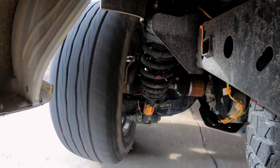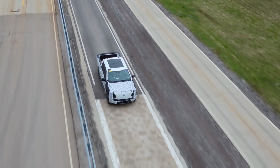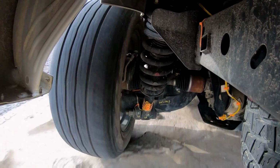Now, this is the question everyone's going to want to know the answer to. What is the range? How far can you go on a single charge? So the standard battery target range is 230 miles, whereas the extended range battery is targeting 300 miles. Now, what we don't know is how those numbers are going to be impacted by towing.